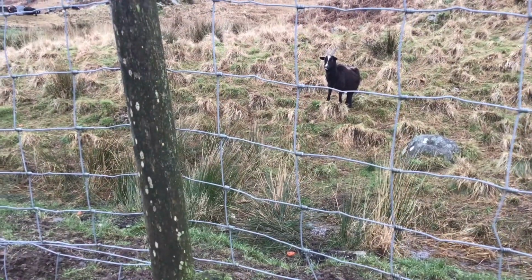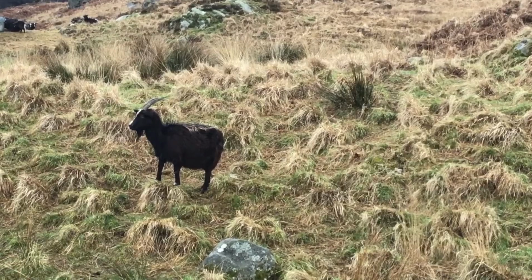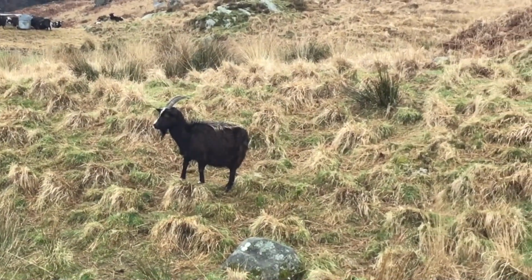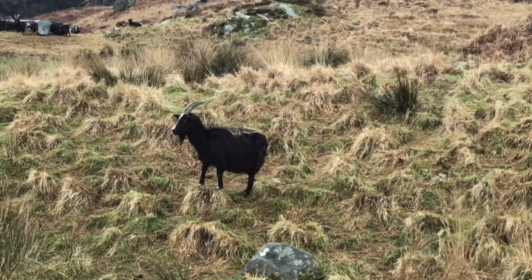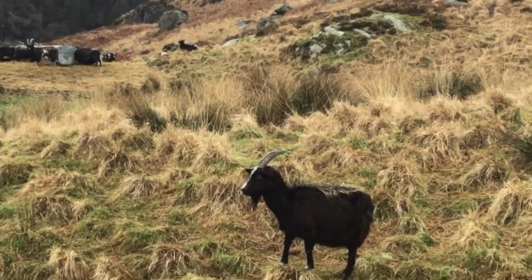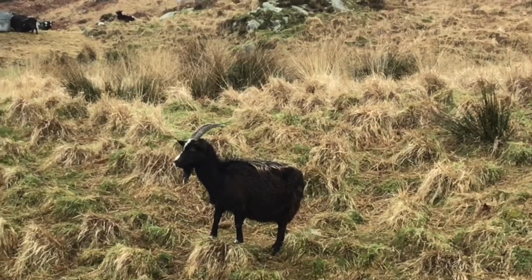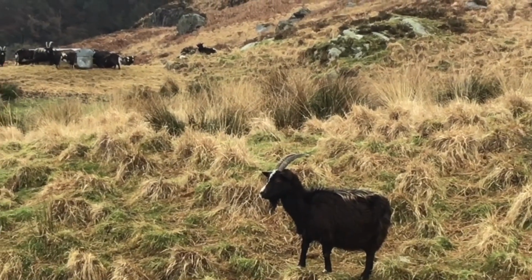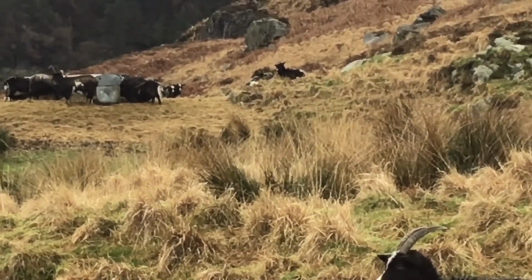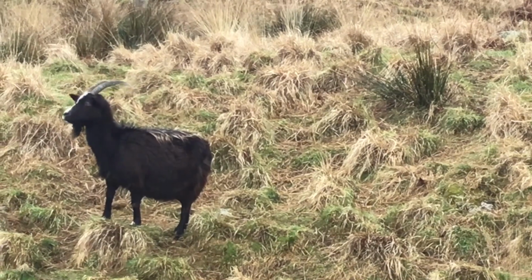Guess what, the goat on the hillside, well, he's still having a staring contest and hasn't moved. And no, this isn't a photo, it is a video. Oh, you do move.